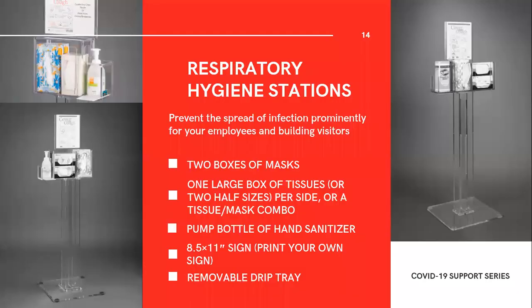These hygiene stations are also able to be equipped to be anti-theft. They give you the control to be able to share the infection control products that you'd like to share with your employees and your visitors, as well as be effective and be clearly designated at all times. So please remember to speak to us about respiratory hygiene stations when you talk to anyone on our teams.